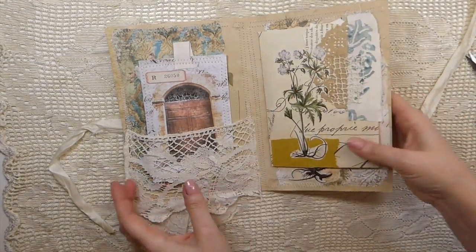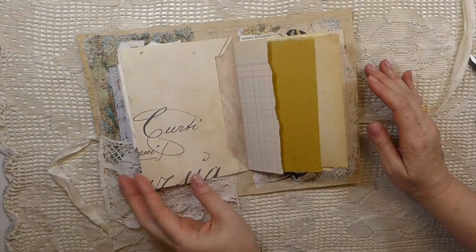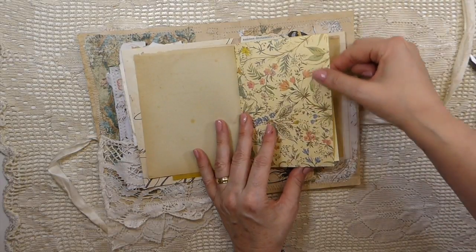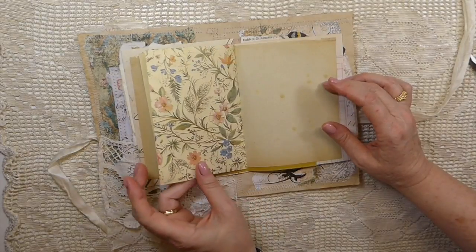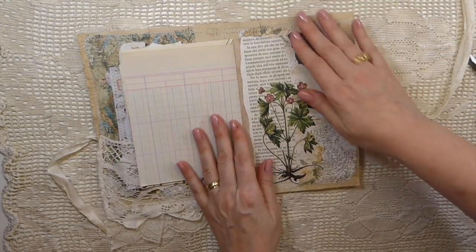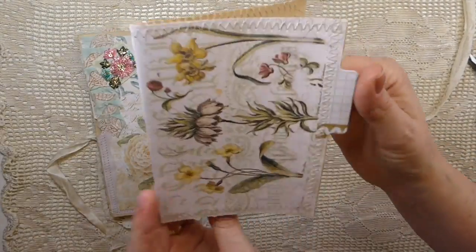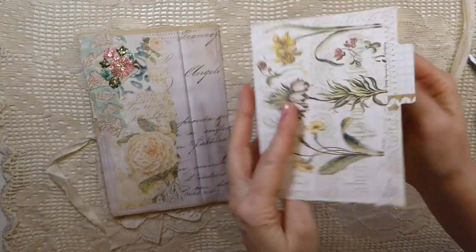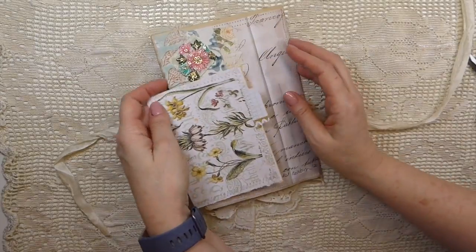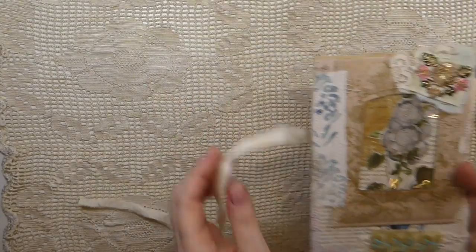Oh, look at that collaging. I want you guys to see all that. So much texture. And then a little scrappy notepad. That's beautiful. Gosh, that paper's gorgeous. Old ledger paper there. More of her collaging. Oh, to see it in person. I can't believe it. And then look at that beautiful journal card there that's been tucked in. And again, on the back, look at that. Beautiful.